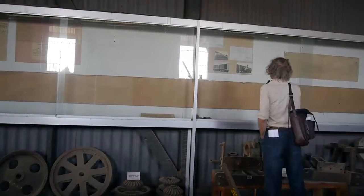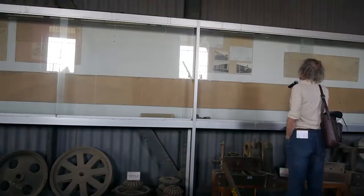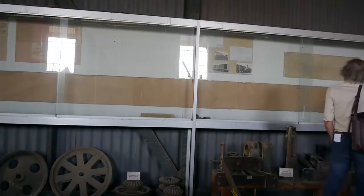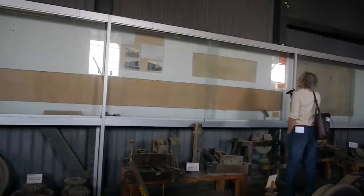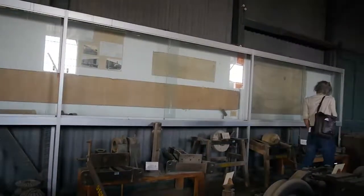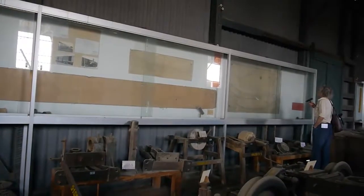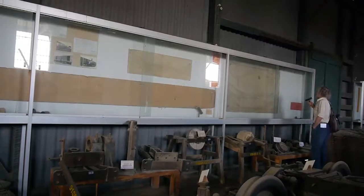Photographs of wagons and transshipment between carts and the railway wagons. This thing here is a diagram of the city of Tacna, indicating the railway route, which is the same now as it always has been.